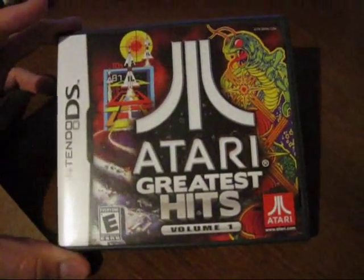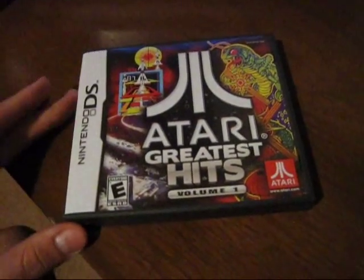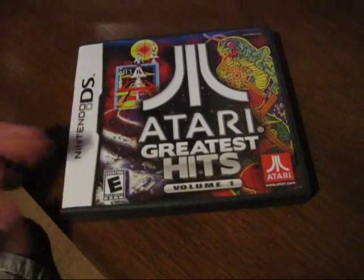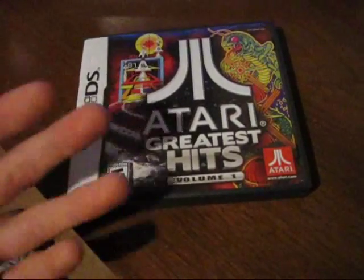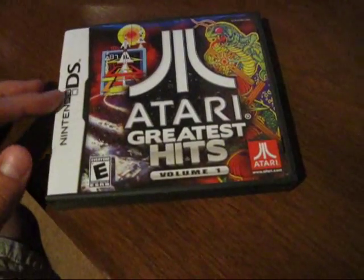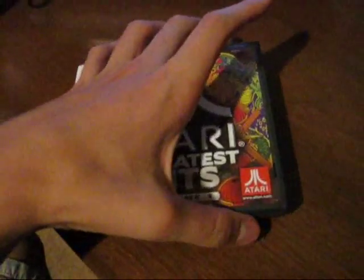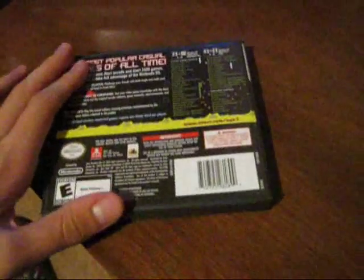But when I saw this game here called Atari Greatest Hits Volume 1, I mean, it combines the new technology of the 3DS is out, so I really can't say it's new anymore, but the modern technology of the DS meets the classic awesomeness of Atari games. I mean, it was the best of both worlds, so I just had to grab this.